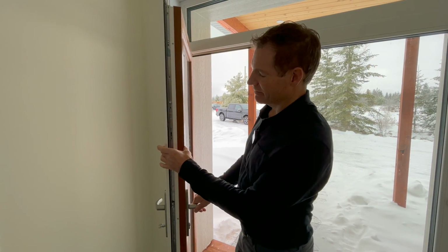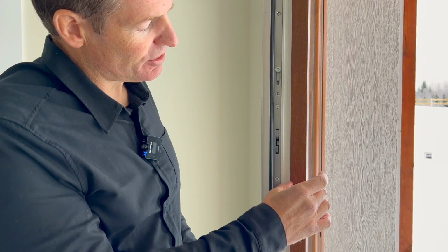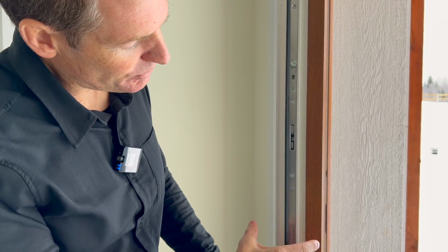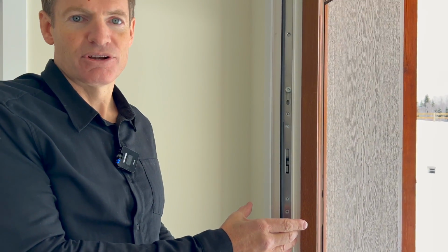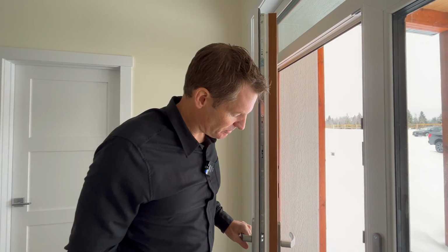But really good to look at the frame here. There's a 3-part frame system. So all windows, doors, just like the walls, need to be thermal bridge free. It's a passive house requirement, prerequisite. But you can see the exterior frame with the nice wood grain. There's an interior frame with the nice white. And right here in the middle, glass being on the opposite side, is a thermal bridge free part of the frame. So 3 parts together, thermal bridge free, very strong system.